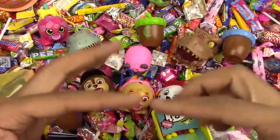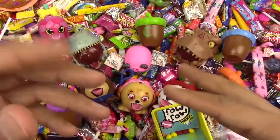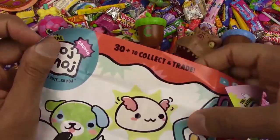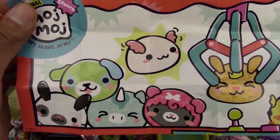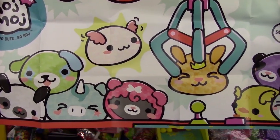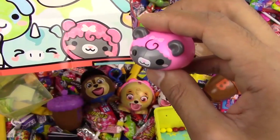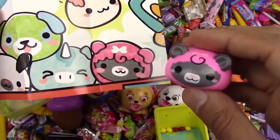Oh, this was a beautiful day. Yay, yay. Oh, we forgot to check out the flyer from the Mudge Mudge. Awesome looking flyer. The beautiful collection of the Mudge Mudge. Yay. Today we got this one. Nice.